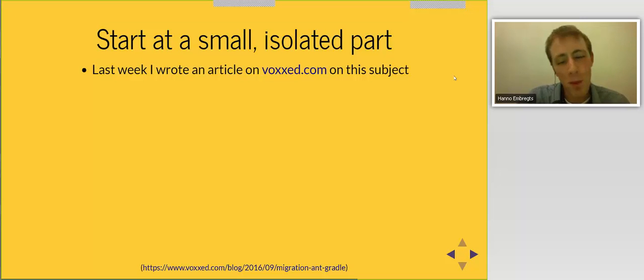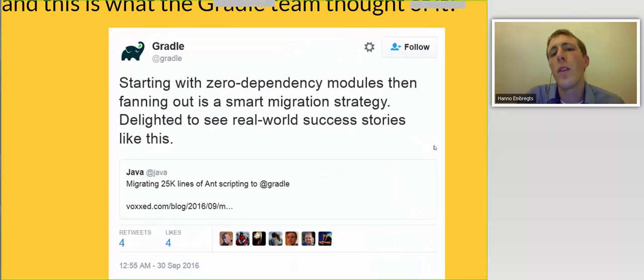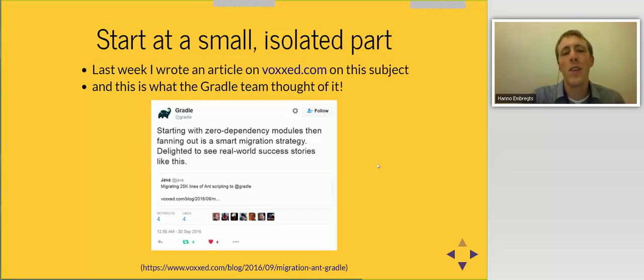And the people from Gradle actually responded on Twitter. So this is what they thought of it. I don't know if you can read it, I'll zoom in. They said, starting with 0 dependency modules, then fanning out is a smart migration strategy. Delighted to see real-world success stories like this. There's my portrait. I really like this, and I guess I retweeted it also. They read my story, and they thought our migration strategy was smart. So I'm really confident telling you about it, because if the Gradle team thinks it's smart, well, then who am I to disagree, right? So it's great to hear from them.